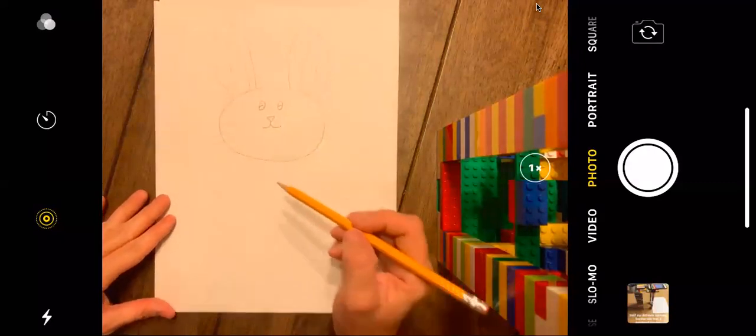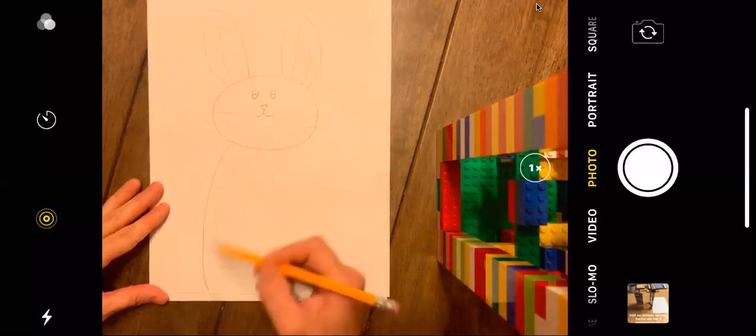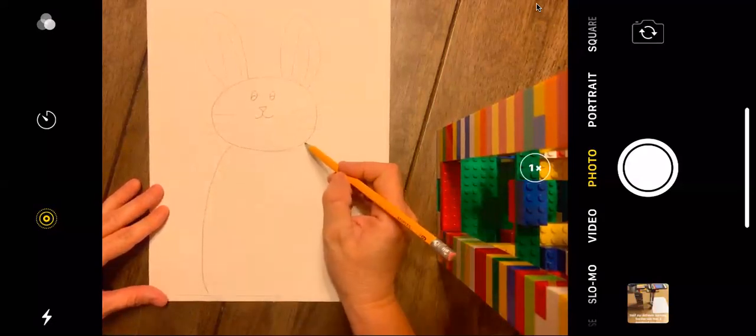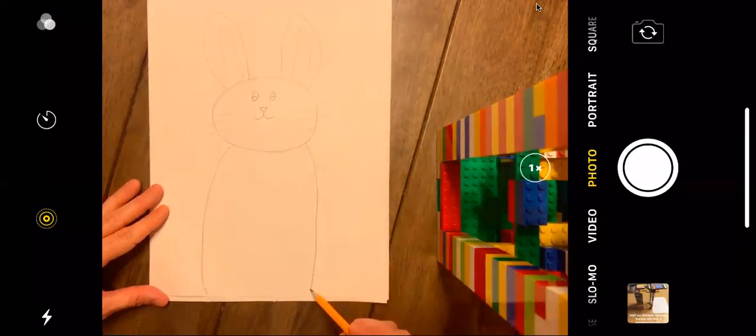Okay, now we're going to draw the body. You're going to start at the bottom of his face and draw all the way to the bottom of your paper. And let's do this side. Okay, there's his body or her body.